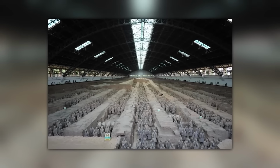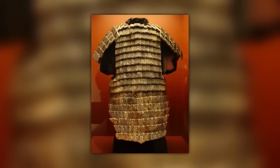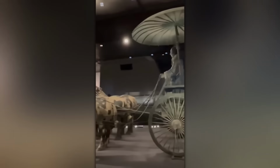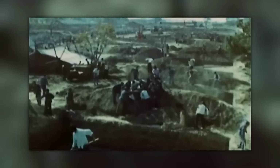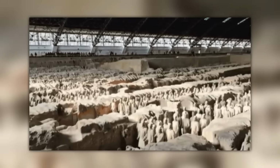Let's check out some ancient stone armor. The armor was discovered inside the tomb of China's first emperor, also known as Qin Shi Huang's mausoleum. The site is best known for being the place where the world-famous terracotta warriors were discovered and has been a UNESCO World Heritage Site since 1987. The mausoleum is enormous, and archaeologists are nowhere near finishing their work there yet.